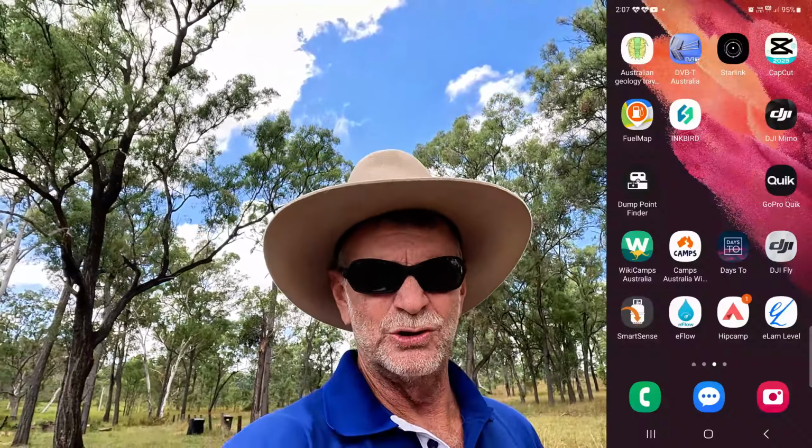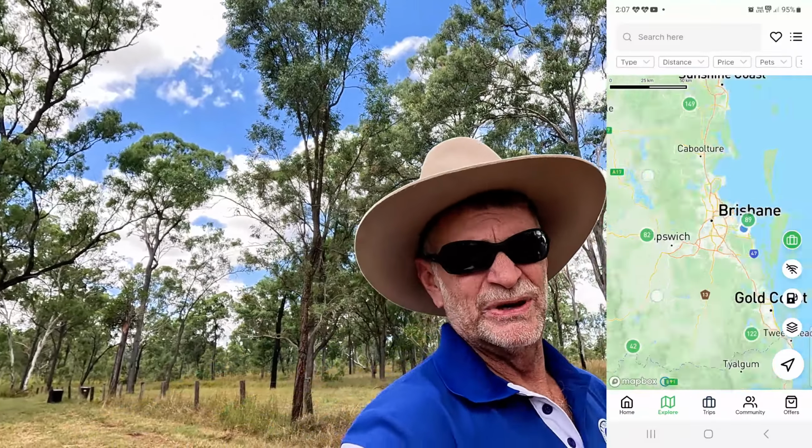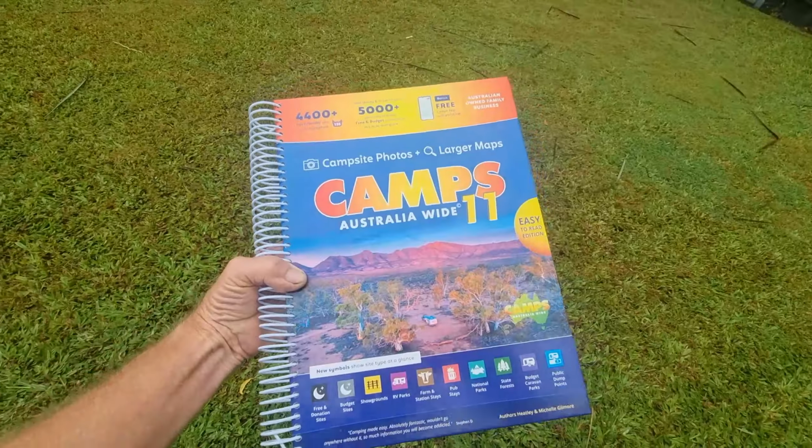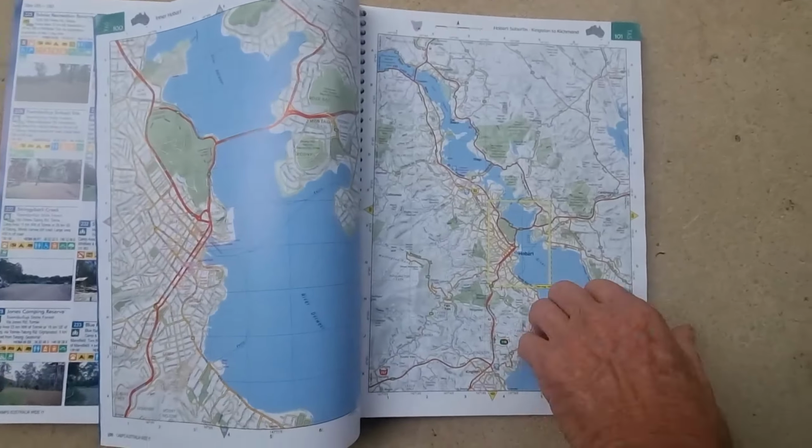Third option too, new app, well it's not a new app but it's new to me, I've just downloaded it a while ago, is the Camps Australia Wide app. We have got the book. It weighs a ton. It's a bit big and bulky to be carting around with you, especially when you're watching your weight. I mean, you're going to be travelling Australia and trying to take everything that we need with us, so you don't want to be carting a big book around when you can have it on an app on your phone.